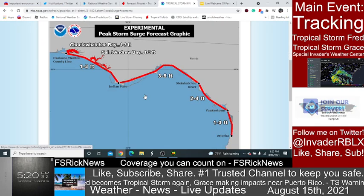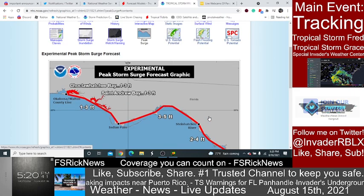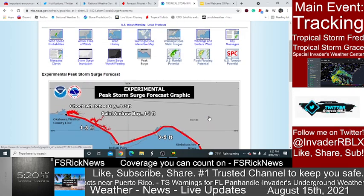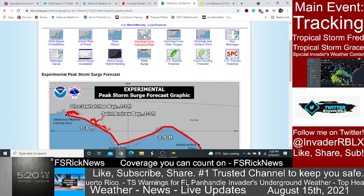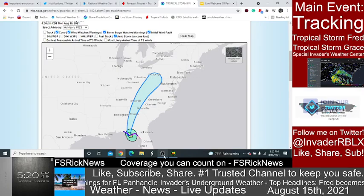Here's a storm surge forecast graphic. This is going to be much higher, probably around 6 to 8 feet of storm surge, maybe up to 7 to 9 feet of storm surge possible. Now the warning cone interactive map. So we're going to check this out so we can see where the system goes.